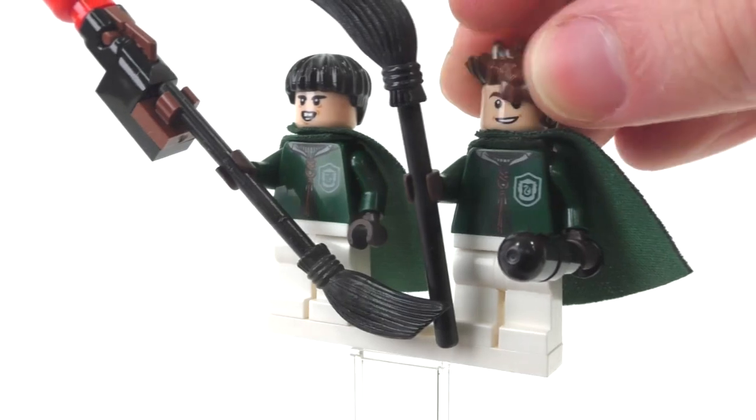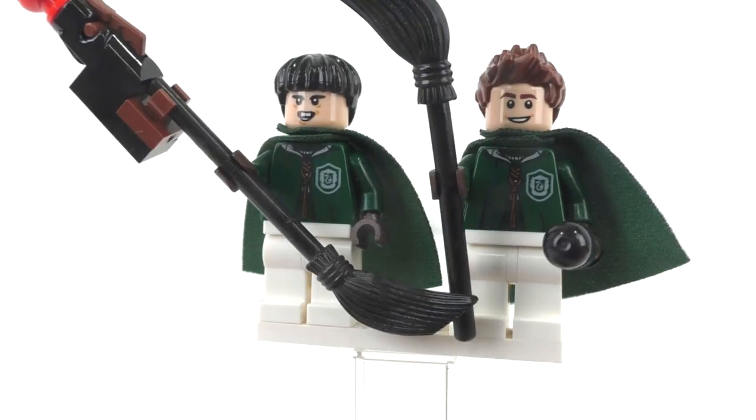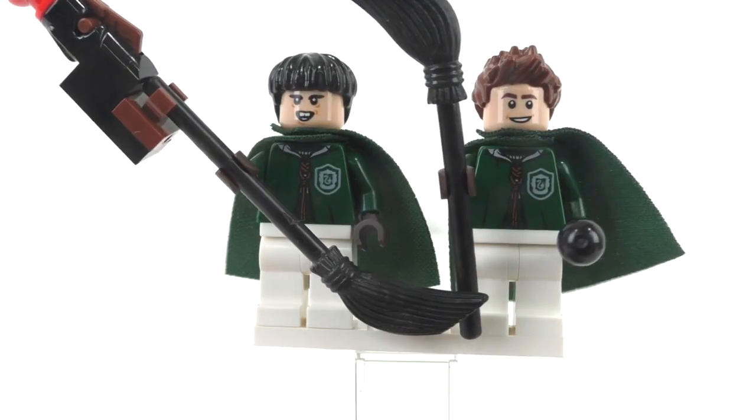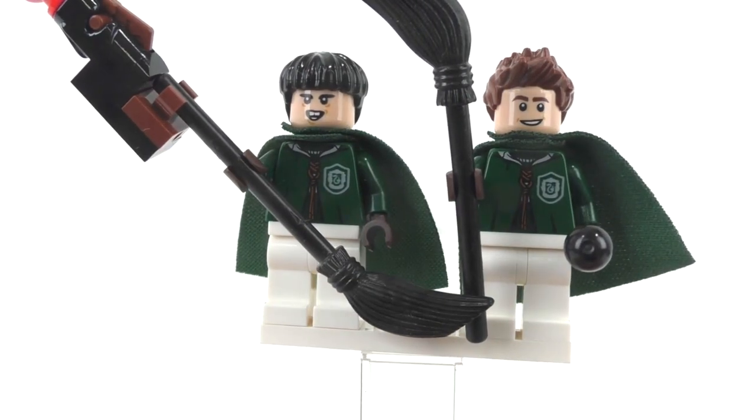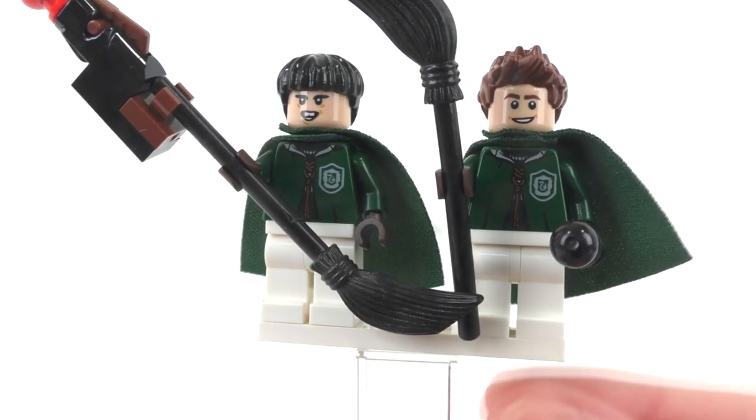And of course, they both have broomsticks as their accessories, other than Spludger Bat right there. That's very nice to get with his character. So yeah, that's all for the Slytherin Quidditch players.